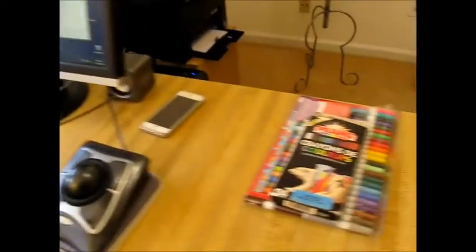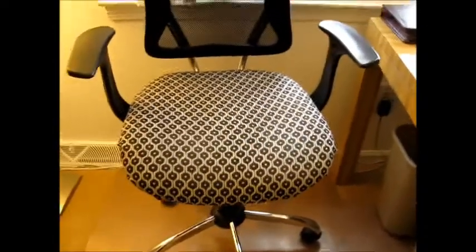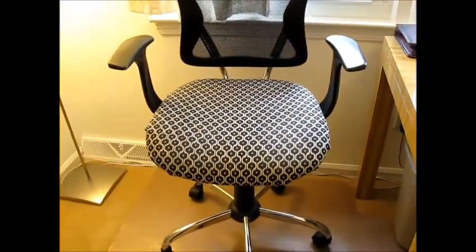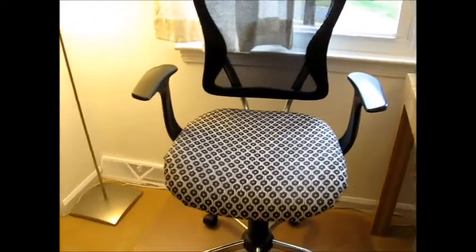My colored pencils, which I use to sketch out my designs. And I recently learned how to do reupholstery. So I took the worn out seat off my chair, and I recovered it with this nice fabric.